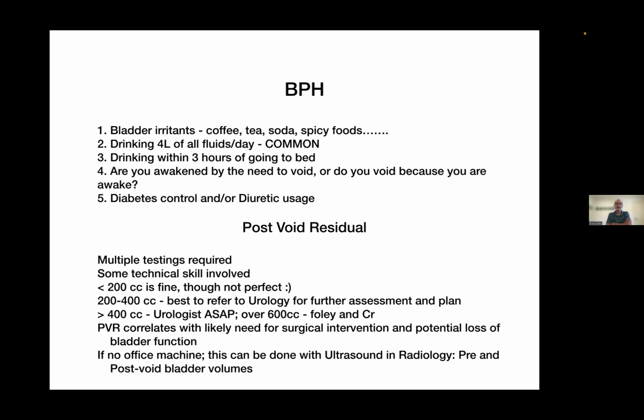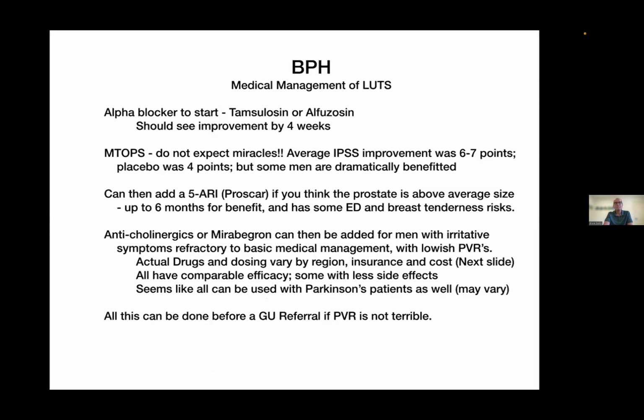In other words, if they have a high post-void residual, they're likely to get into more trouble in the near future and end up having some procedure. If you don't have a machine in your office, you can actually order this through ultrasound. It's just called the bladder ultrasound pre and post void. So it's really pretty simple. But again, another objective piece that we use to help in decision-making and see in response to treatments.